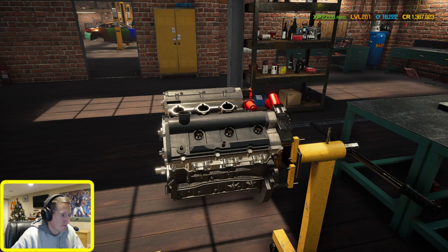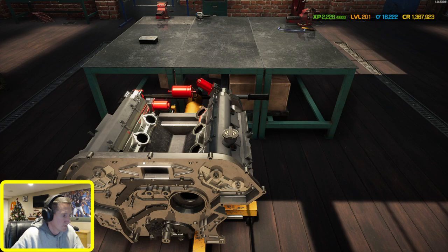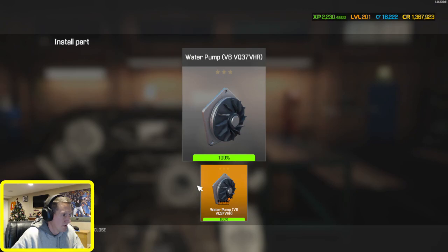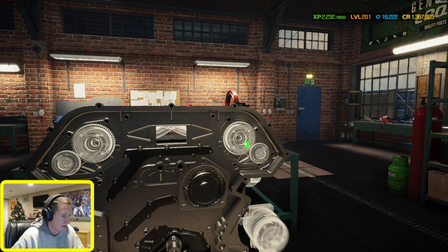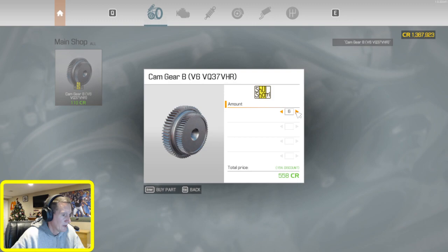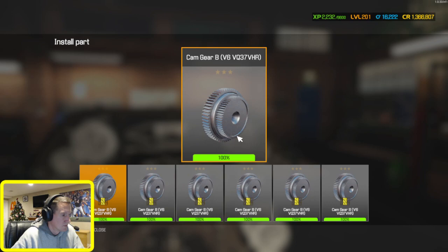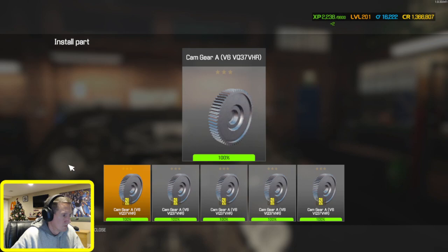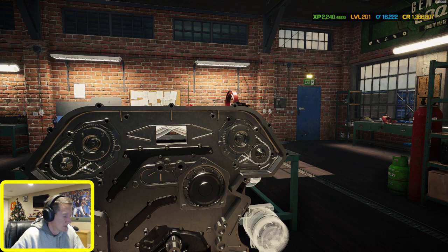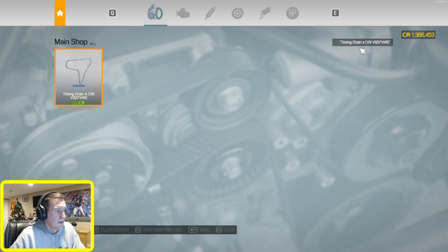All right. That's done. Timing cover. Water pump. Water pumps for all builds are not performance parts, so you don't have to worry about even searching. I just buy a half dozen cam gears. Same for this. Some timing chains. Timing chain B. I'll buy a half dozen of these. And I'm betting I'm going to need timing chain A. So let's go ahead and buy a half dozen of those timing chains too.